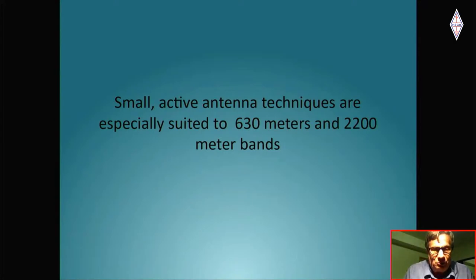The small tuned loop, or STL, small tuned transmitting loop, is also finding its way onto 630 meters, at least here. I don't have enough experience with 2200 meters to know how effective those are, but I do know there is quite a bit of experimentation with the STL here, as well as full-size legal antennas, since we do have limitations on the actual physical length here. I'm sure your rules are a little bit different there.